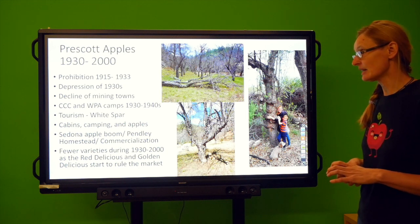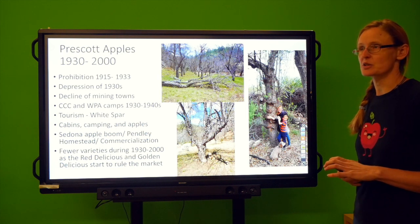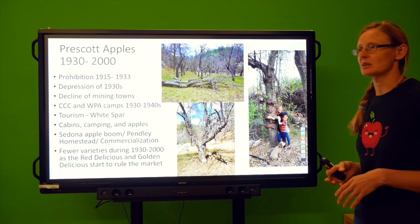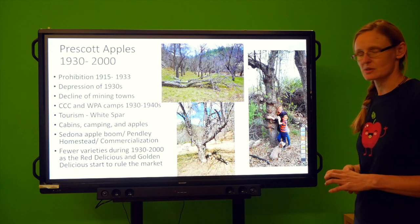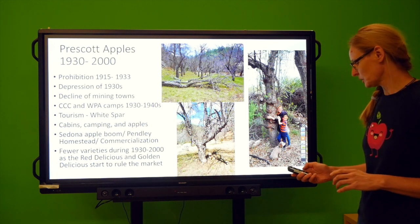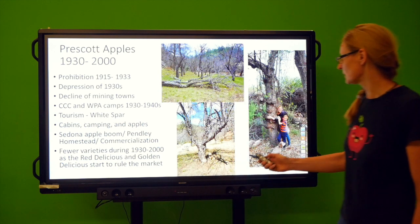And then Sedona at that time was booming with commercial orchard production. By this time the roads were paved and it was easier to get apples out of the remote Sedona location into the Phoenix area or Flagstaff to sell them. So they saw more production. But of course now you're having fewer varieties. So some of these old apple trees are starting to fall down.